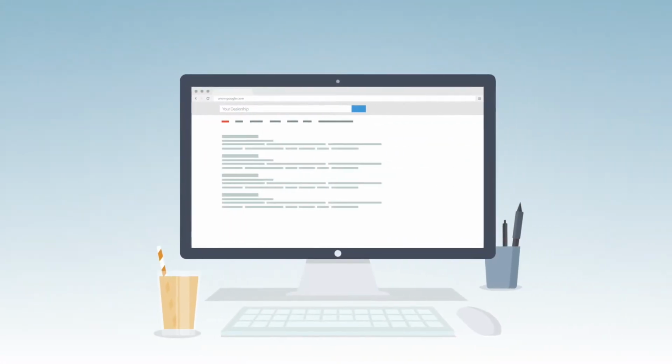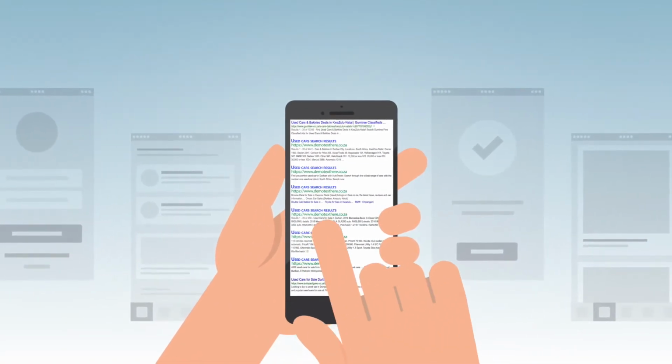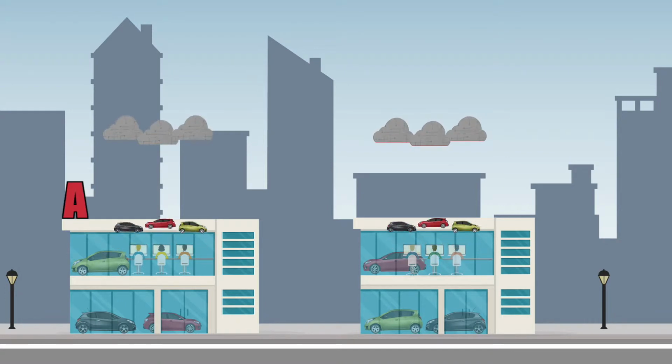Mr. Dealer, are you ready for the new generation of car buyers? The generation that requires instant gratification, information at the click of a button. Let's meet our contenders, Dealership A and Dealership B. Both dealerships think they have what it takes.